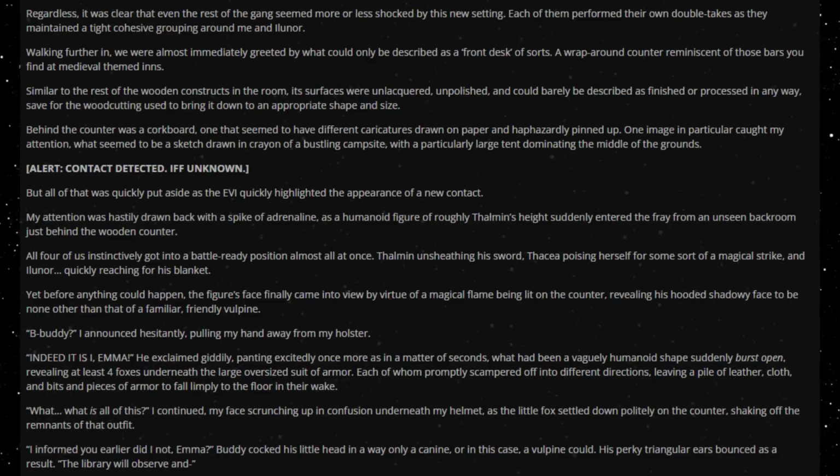Walking further in, we were almost immediately greeted by what could only be described as a front desk of sorts. A wraparound counter, reminiscent of those bars you find at medieval-themed inns. Similar to the rest of the wooden constructs in the room, its surfaces were unlacquered, unpolished, and could barely be described as finished or processed in any way, save for the wood cutting used to bring it down to an appropriate shape and size.